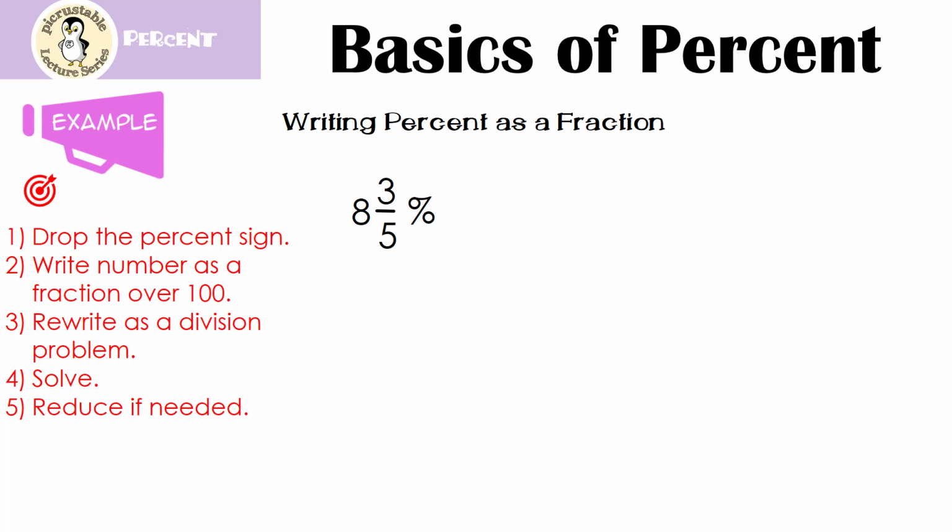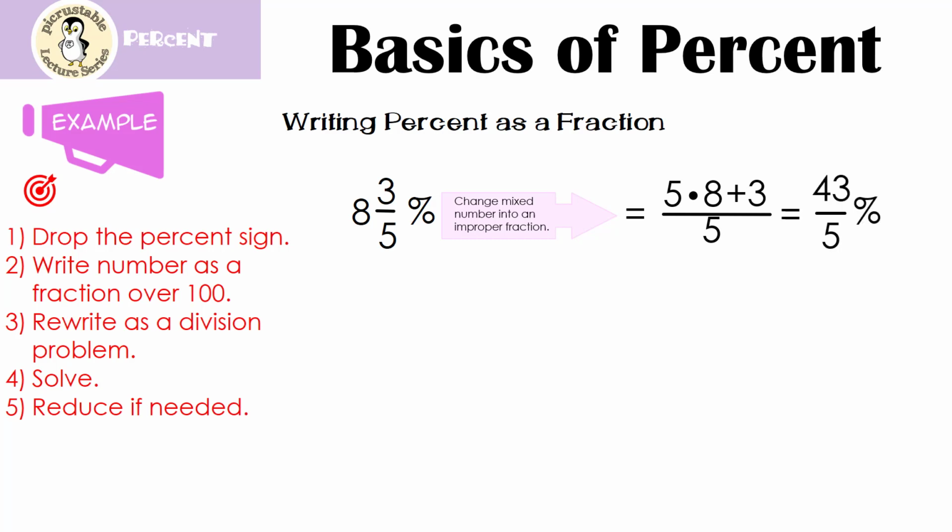What happens if we have a mixed number? It's exactly the same, except for one important piece. We need to change the mixed number into an improper fraction. Let's review how we do that. In the numerator, we're going to take 5 times 8 plus 3, and then the bottom, or the denominator, is the same, 5. 5 times 8 plus 3 is 43 over 5. It's still a percent because we haven't divided by 100 yet.